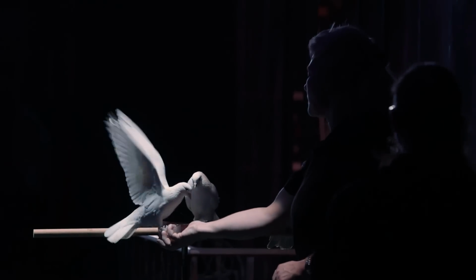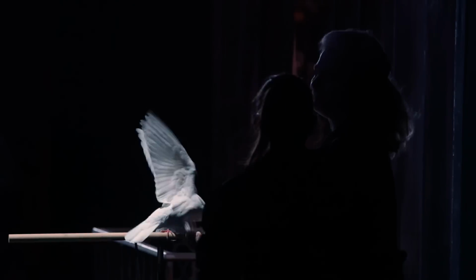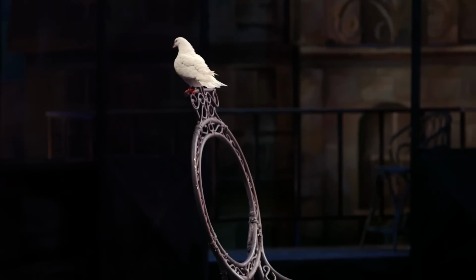I don't think I've ever worked with animals before. This is a first. I did, before the first night, go to the pigeons' dressing room and wish them good luck. They're just so sweet, and watching them ruffle their little feathers side stage as they're waiting to go on is quite mesmerizing, really.